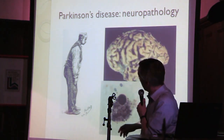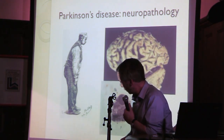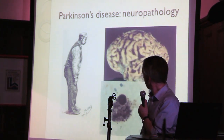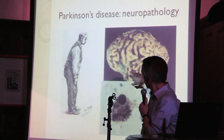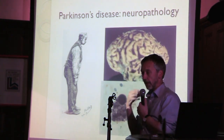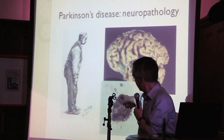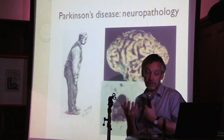So all this is showing you is the classic Parkinsonian gait, slightly hunched forward, a little bit unsteady on your feet, so you tend to shuffle your feet forwards, and that's the motor problems. There is a brain from somebody who had long-standing Parkinson's disease, and you can see it's really quite shrunken. So this person also had memory problems, personality problems. And under the microscope, it's all about these little things in the nerve cells. These are called Lewy bodies, and they're killing the nerve cells.